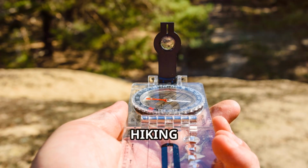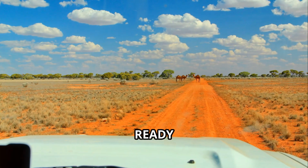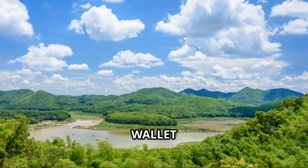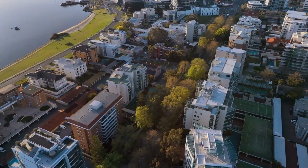So, lace up those hiking boots, grab a map, and get ready to discover the wild side of Australia on a budget. Trust me, your wallet and your Instagram feed will thank you.